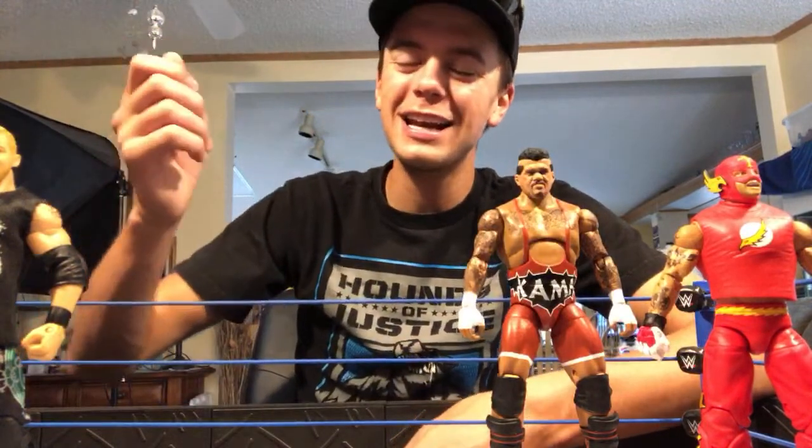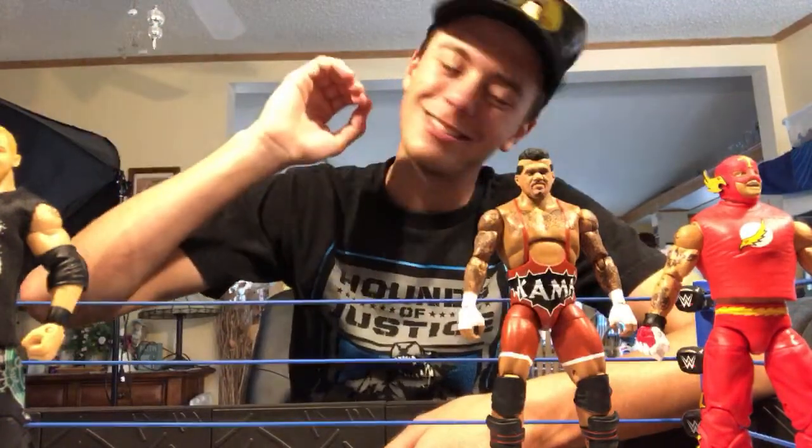Sergeant Slaughter. I know, it looks so good. He comes with the bully stick, and he comes with the hat. Oh, it just looks so freaking good. I'm so hyped for that. And he's got the classic packaging too, which is so epic.